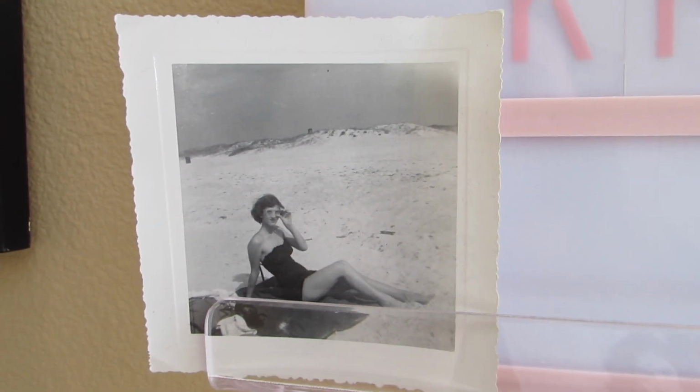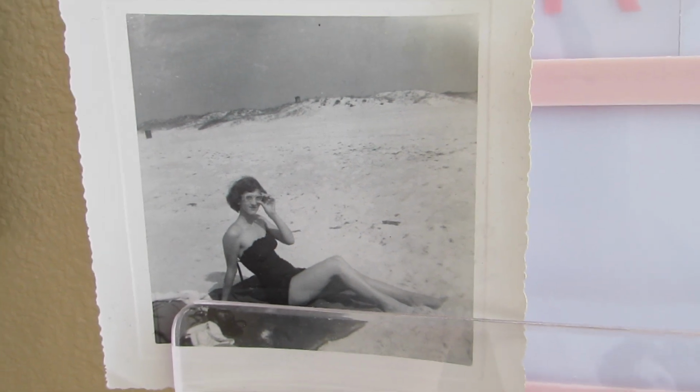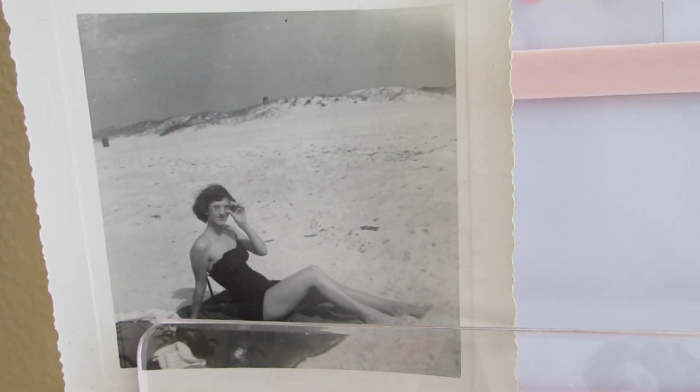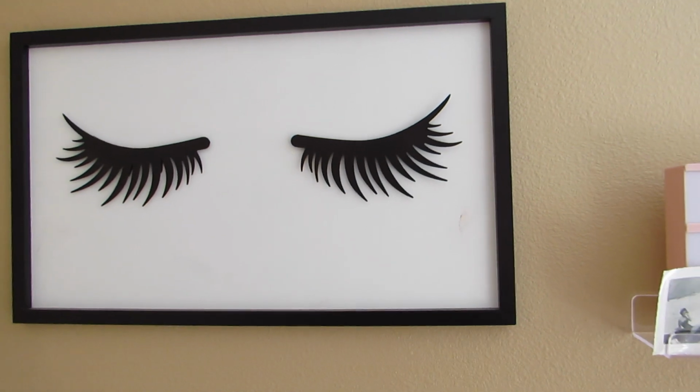So I always love this photo, and I wish she was here today so I could say, oh, you want to call me a hussy? Look what you were doing. But I just love this photo, and my grandmother wasn't really a glamorous woman, but this to me is her version of glamour. And then we have my big eyelashes sign.